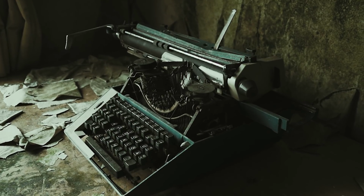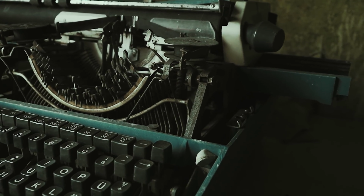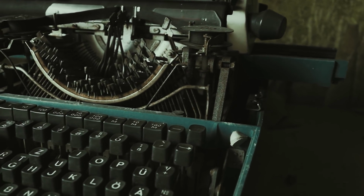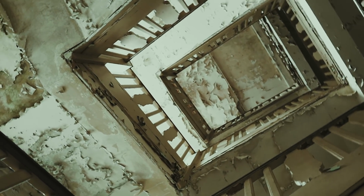Once a magnificent place, today deserted. Only plants are living among these walls. 100 years ago, this site was a place of luxury. Even a king came here to see the Grand Hotel. But in the course of time, the glory faded.